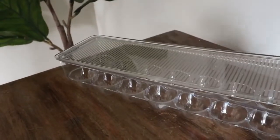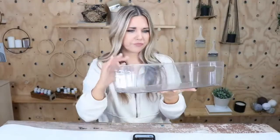But the clear acrylic is great for organizing in your pantry as well as your fridge because you can see what's inside. You can see here I put a little label on the front, so you can add labels if you want to. They clean up really nicely. And the clear acrylic, it's just going to last for years and years. Like I said, I've had these for 3 years now, and they're still going strong.